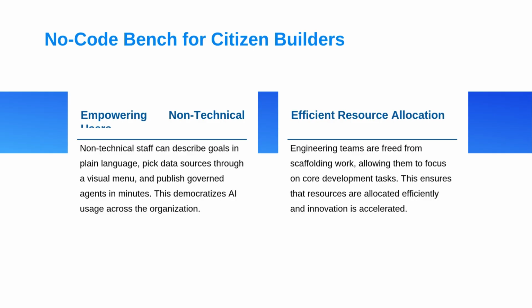Okay, but connecting agents to all that sensitive data, security has got to be priority number one. Yep. The source material mentions two key security principles. Let's take the first one, access. Right, that's least privilege access.